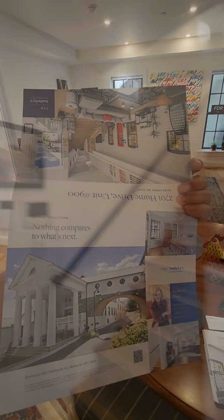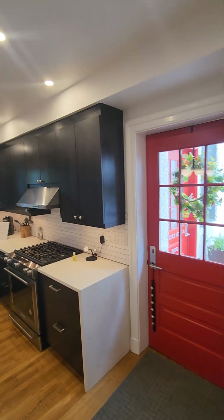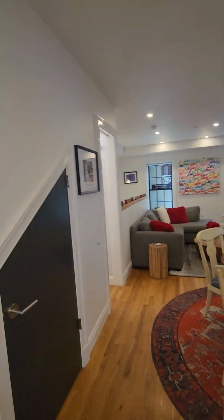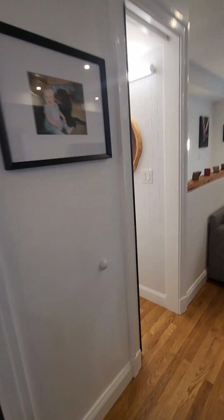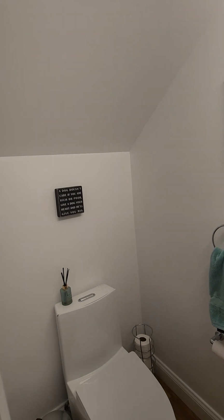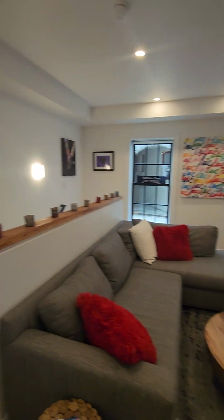Really nice open space kitchen area. Well done living area, plenty of storage. That was one of the big things that I found interesting in this unit, all the storage. Powder room downstairs, bathroom upstairs, bathroom down below, so plenty of facilities in there. I really like the hardwood oak floors in the property.